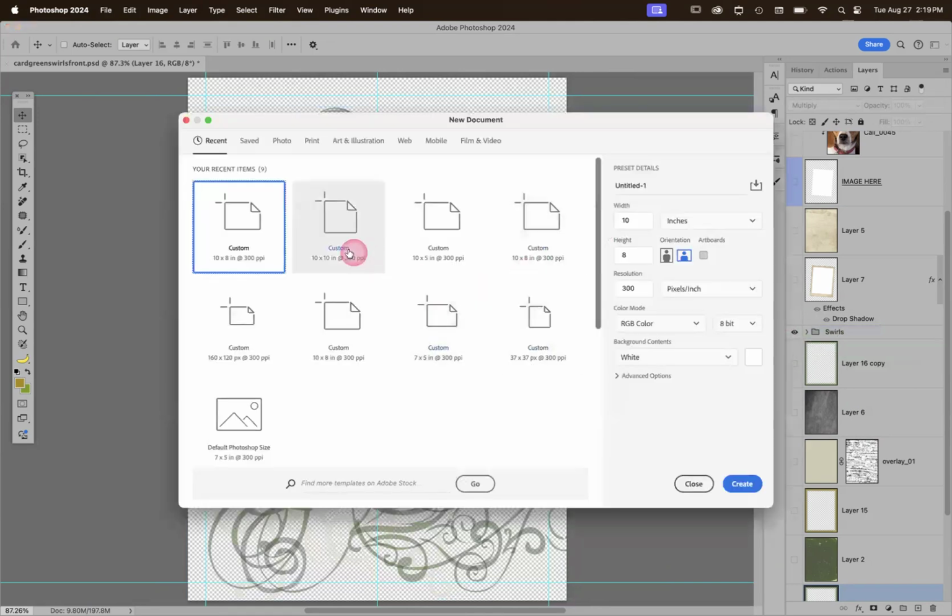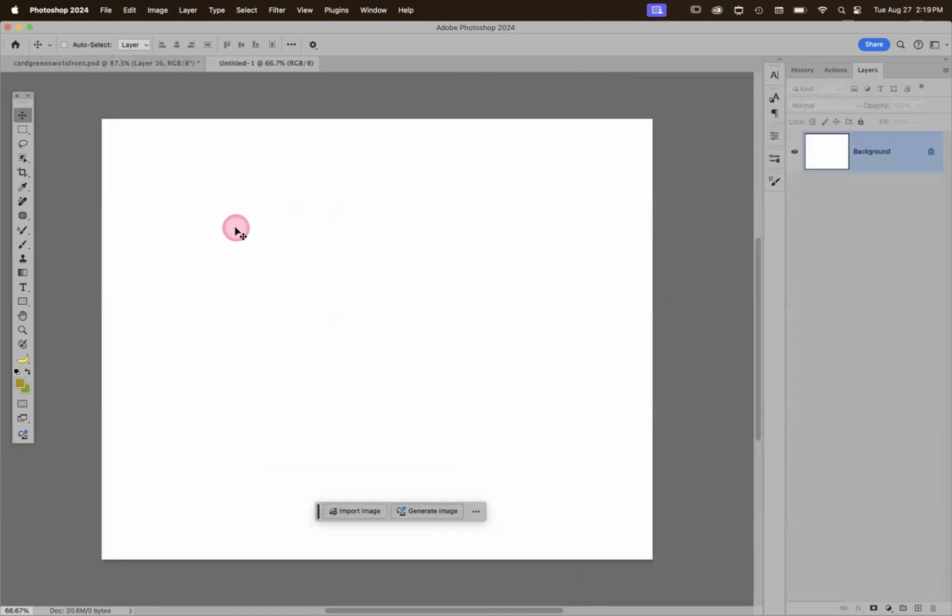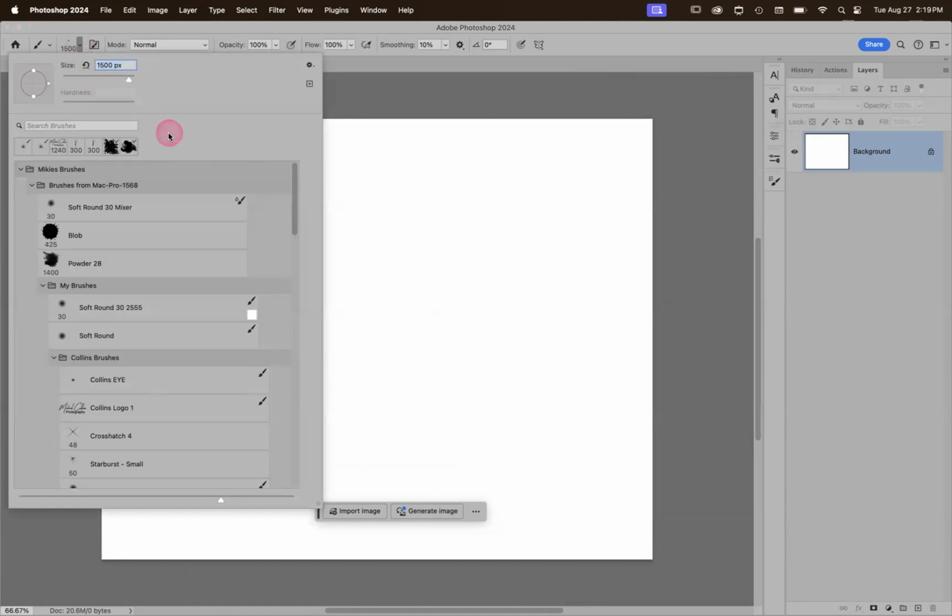And so what I'll do, Command New, and let's do 10 by 8. B for brush. And I don't think I have any swirls loaded.